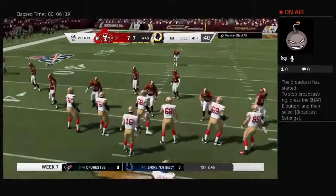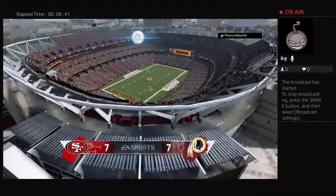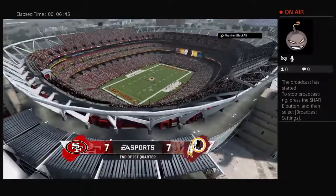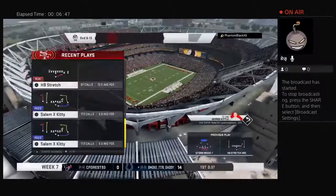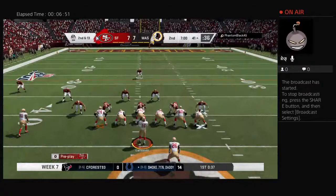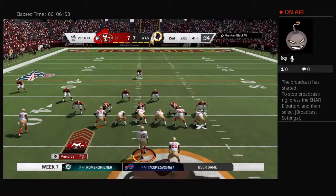Here we go. 7-7, our score after one. The 49ers with the football here to begin the second quarter as they've got it with a 2nd and 13 forthcoming. Here we go.